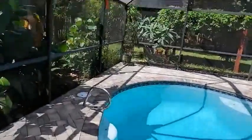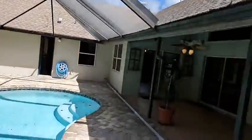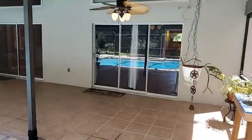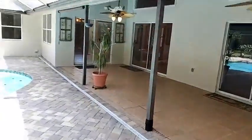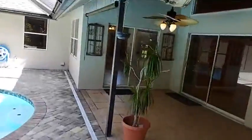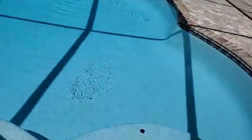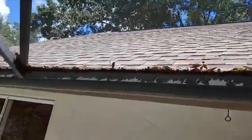All right, so a nice big screened-in enclosure around the pool. You have this nice overhang that's deep, so you can set up chairs, your grill, your patio table, and you could actually be out here when it's raining. And to help you when the sun comes out, they have a nice little screen that you can pull down on this side. This is such a nice backyard. The roof is great. That's all new.